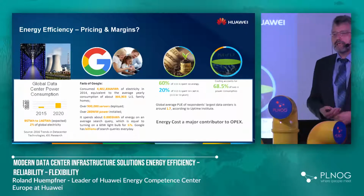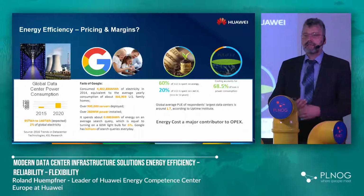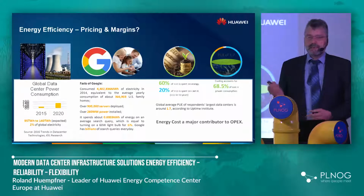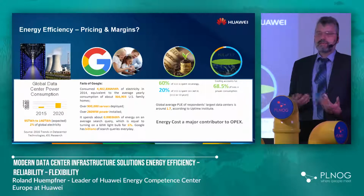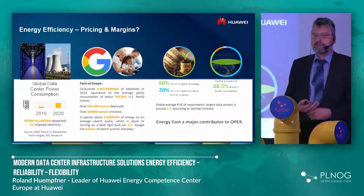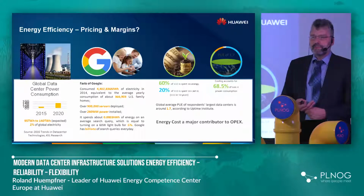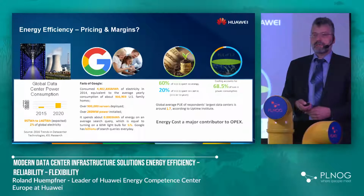The longer we can use the infrastructure, the lower basically the capex per conversion cycle. So we see here 20% of the total cost of the data center is the initial installation, but 60% is the biggest part, which is consumed in energy. And yeah, so that's why I focus on this part to be optimized.